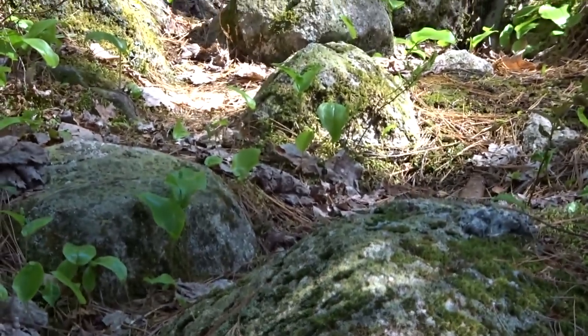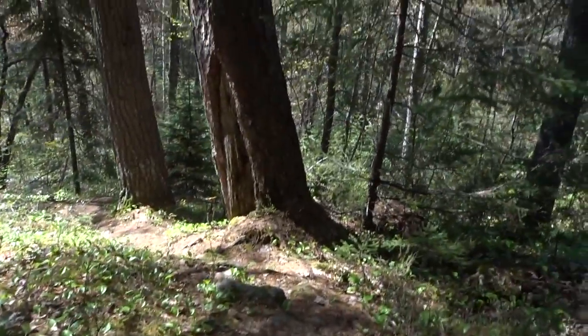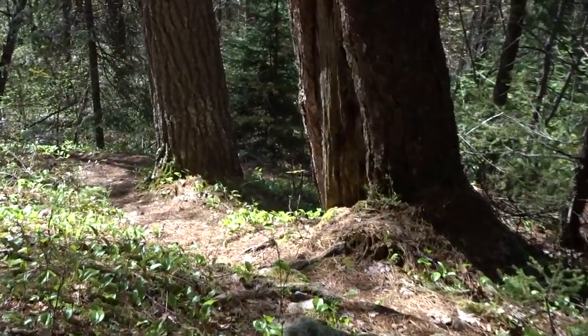All right, as I head out this morning, I just wanted to show you a view of about half the trail. Rocky, well, less than half, I'd say a third of it. Just rocky, pine needly, up and down the hills.